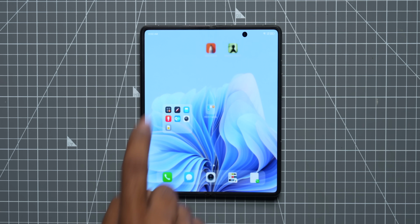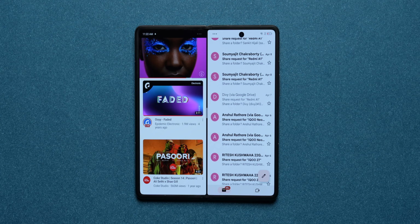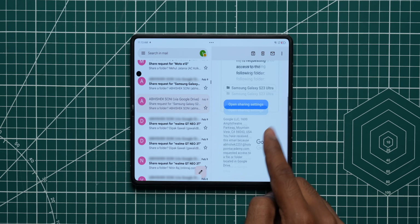And it can enlarge the folder size. You've got a dock which has recent open apps as well. It's all very well done. You can put apps in split screen, and regular apps also run in parallel mode where you can open up the emails on one side and read them on the other side. So features wise, I would say that Tecno's done a fairly good job with the software.